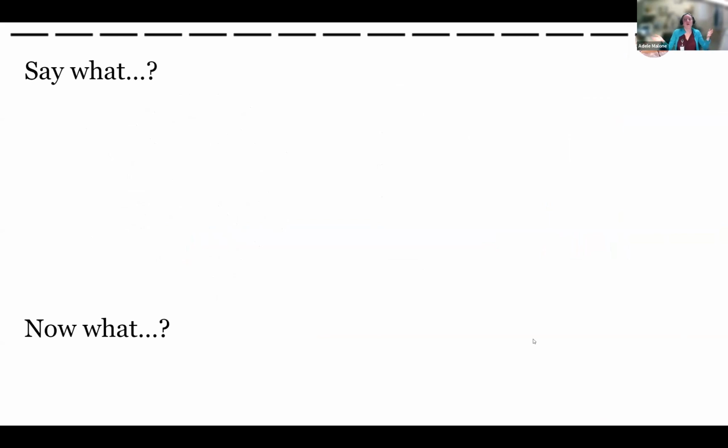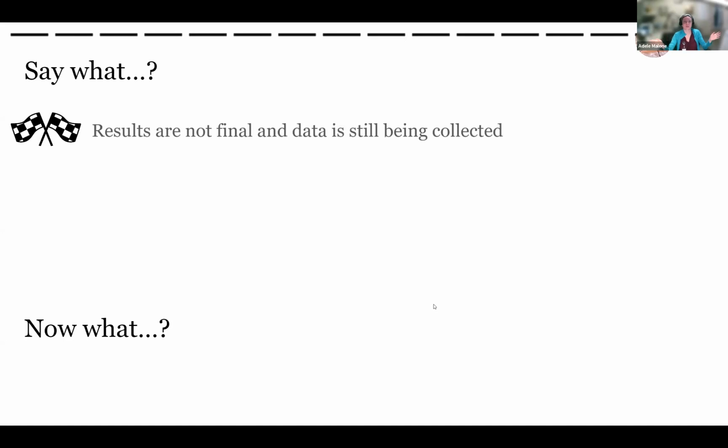So what does all of that mean? Okay, well, first and foremost, the results are not final. Data is still being collected. So those images are likely not what they'll end up looking like overall. But they're a pretty good clue of what we have so far. And it is looking like other studies for what Aedes behavior is like and what Culex behavior is like.